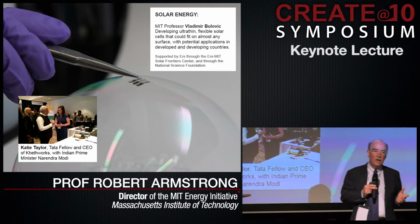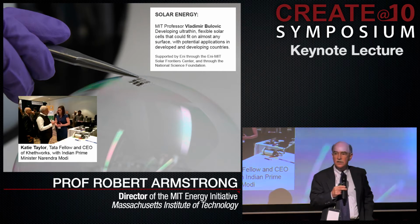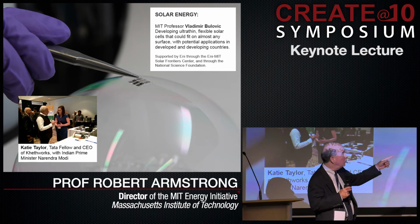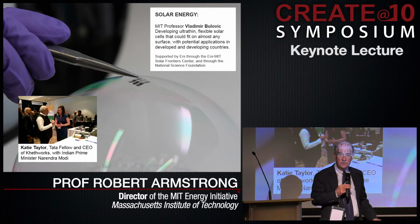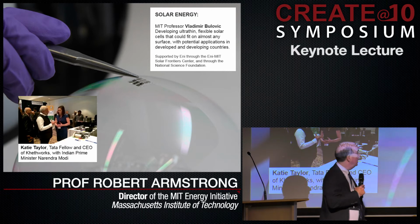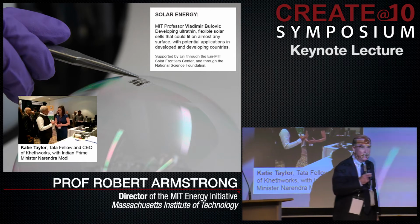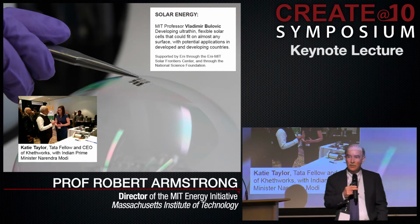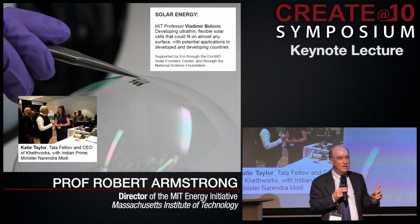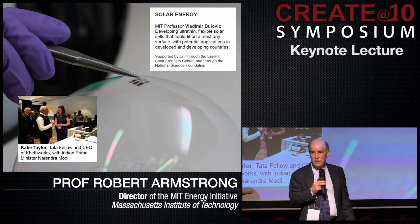I mentioned that solar is obviously the big opportunity for meeting energy needs globally, but we need to make it cheaper. One way to do that is with new materials for solar in formats that are cheaper to manufacture, easier to install. This is a look at the world's lightest weight solar cell. This sits on top of a soap bubble here, a work out of Vladimir Bulovic's lab at MIT. I don't think we're going to install solar on soap bubbles globally, but it points the way to new technology for making solar even cheaper than it is today.